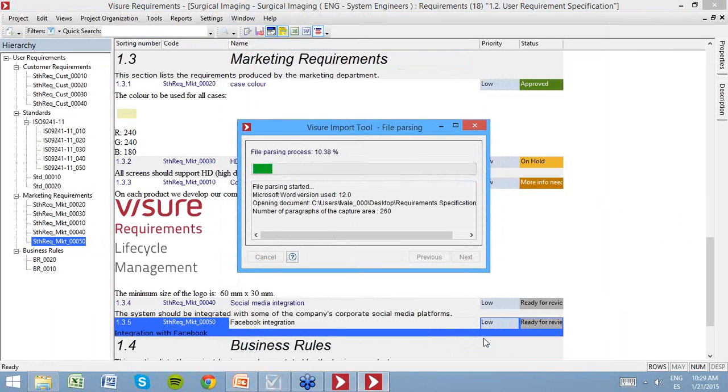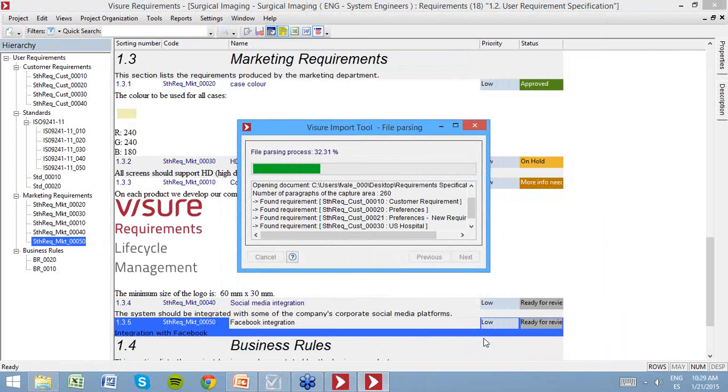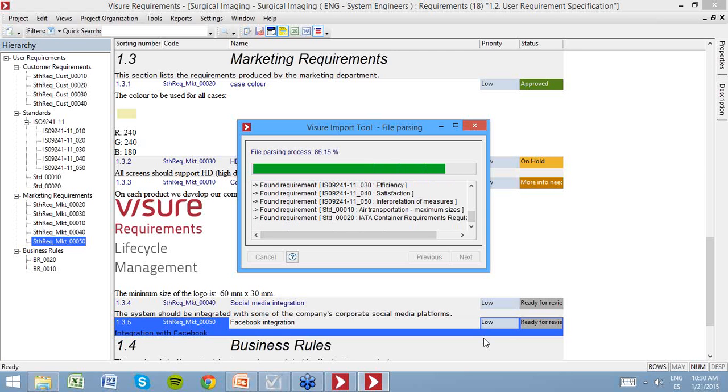Good. So at this point, based on the configuration that we have defined, the import tool is parsing the Word document, trying to find paragraphs that match that configuration and extracting requirements. So what we see is the import tool finding some requirements in there.